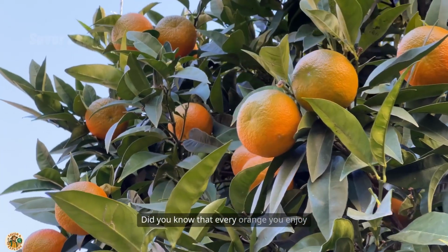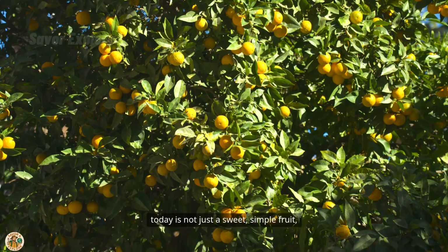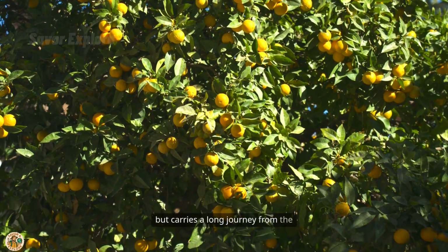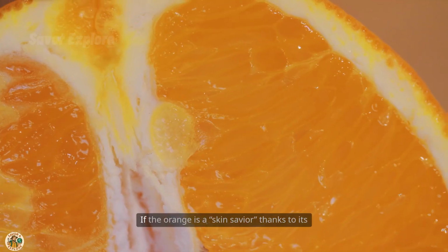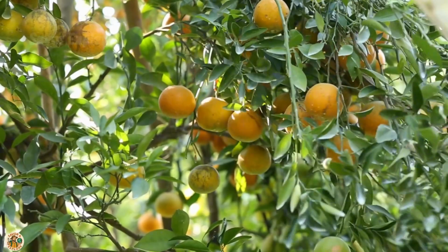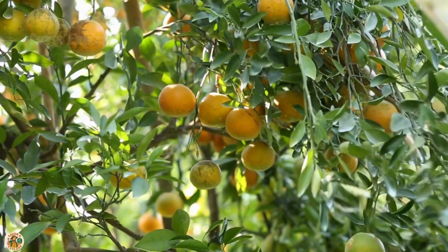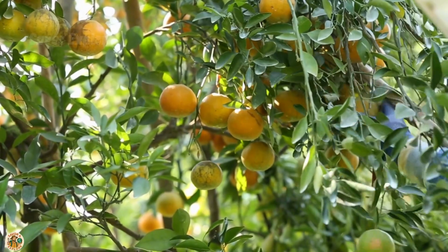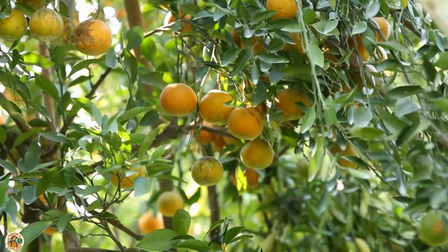Did you know that every orange you enjoy today is not just a sweet, simple fruit, but carries a long journey from the jungles of Southeast Asia to your table? If the orange is a skin savior, thanks to its vitamin C, then its journey contains thousands of years of history and meticulous care. Let's discover the secrets behind every orange.